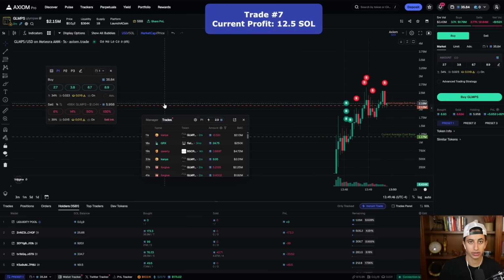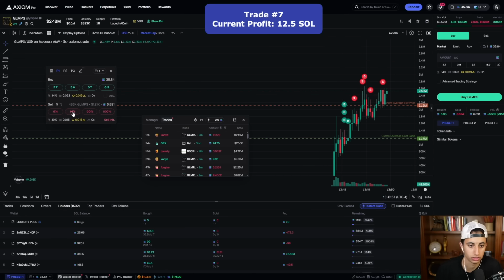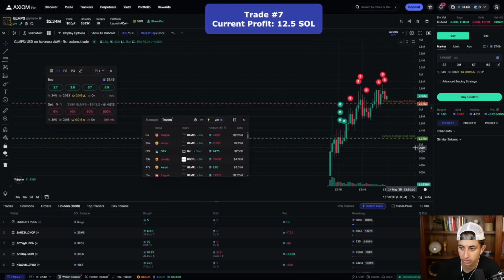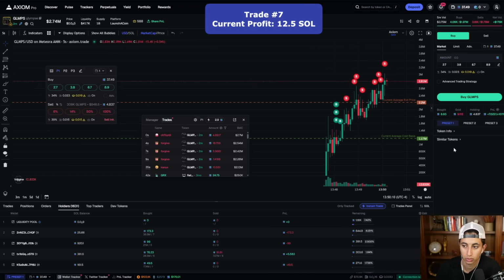And all the trades I've taken today have been Launchacoin trades. As you can see, Launchacoin, they're using this new software to launch their tokens. And as I mentioned in my video, this is the hottest thing in the market right now. All the new developers and founders are using this to deploy their tokens. It's really good for the market. A lot of really good money to be made. And as you can see, this token is going really high right now.